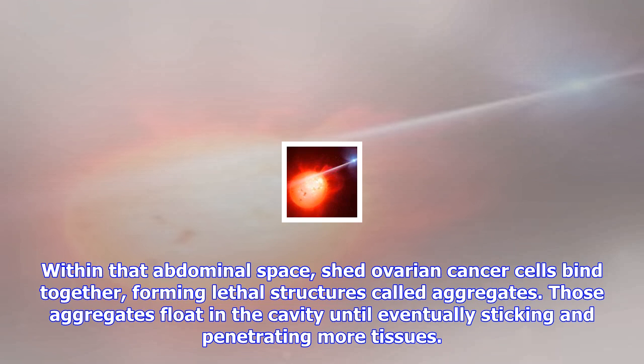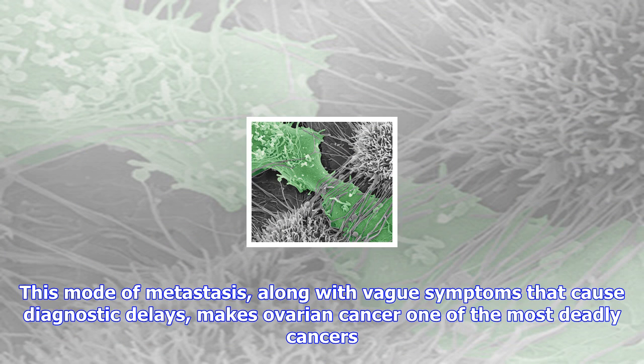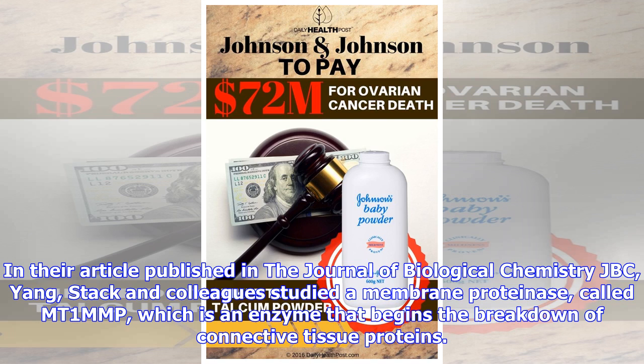In their article, published in the Journal of Biological Chemistry (JBC), Yang, Stack, and colleagues studied a membrane protease called MT1-MMP, which is an enzyme that begins the breakdown of connective tissue proteins. MT1-MMP is generally not detected in normal ovarian tissue, or even in benign ovarian tumors. MT1-MMP includes a short cytoplasmic tail, or chain of 20 amino acids, that regulates activity on the cell surface. The tail contains 3 potential places where proteins are regulated, called phosphorylation sites.